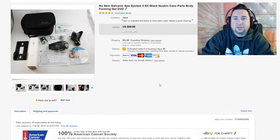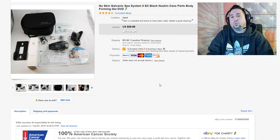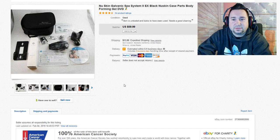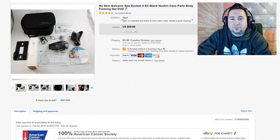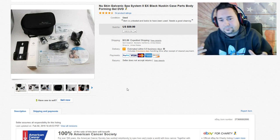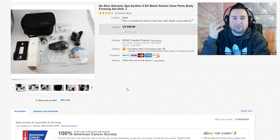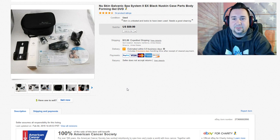Next up, we have this new skin spa system. This was something that came in, and we get in a lot of weird electronic devices. And this one happened to actually sell. If this was brand new sealed, it would have gone for about $150. Anyways, we took a best offer for 52 something. And of course, in the condition, I said item is untested and looks to have been used, needs a good cleaning. Always try to put stuff in your auction. Like, we can't test this. I don't know how to test this thing. It's a face cream thing. I don't know what this is. It's a spa system thing, new skin.